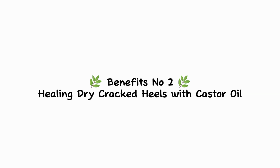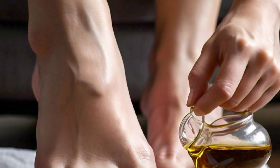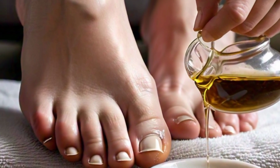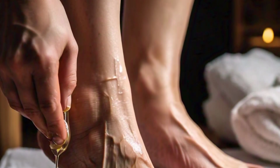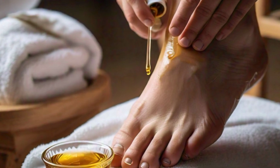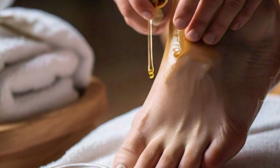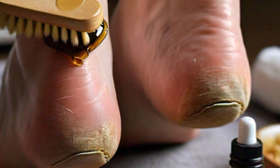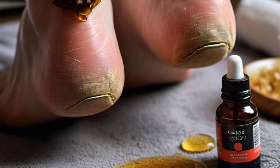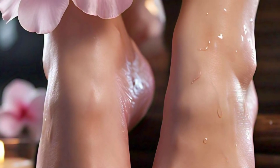Benefits number 2. Healing dry, cracked heels with castor oil. Now let's talk about something a little further south, our feet. Cracked, dry heels are a common issue that can be painful and unsightly. If you've ever experienced this, you know how uncomfortable it can be. Whether it's from walking barefoot, wearing shoes that don't support your feet, or simply from neglect, cracked heels are stubborn and often require intensive care to heal.